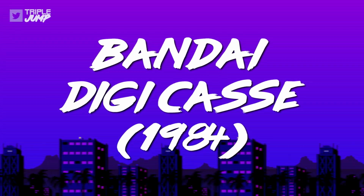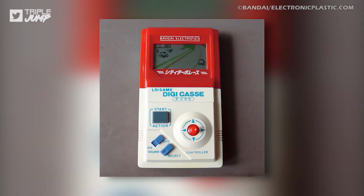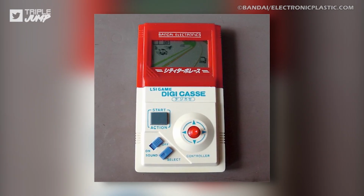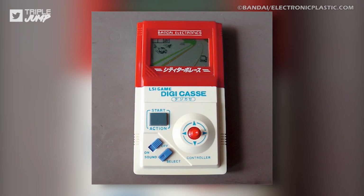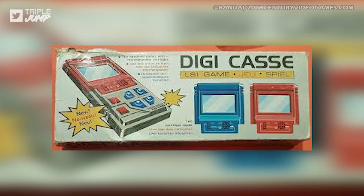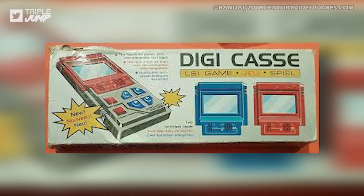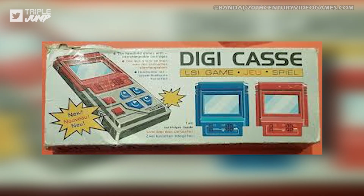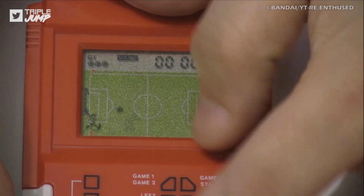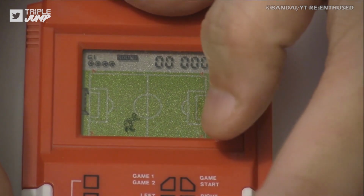Number 36. Bandai Digi Casse, 1984. Bandai entered the handheld market with the Digi Casse, a device with interchangeable LCD screens. Each of the games used the same controls, obviously, but different iterations of the Digi Casse had different styles of input, with some featuring a tiny thumbstick and others directional buttons. It's a strange system and not one that gets much attention, which is a polite way of saying we were able to dig up jack squat about it.